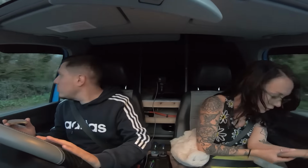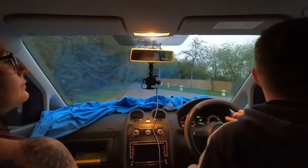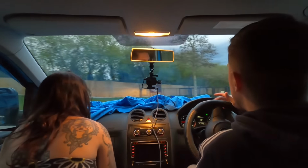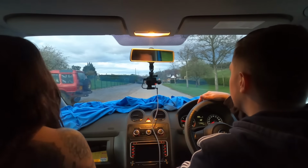By my calculations, if we go along here, there should be some sort of entrance into the farmhouse. It's open. Lovely. What does that say? Probably not for long. It's electric gates. The amount of turkey tunnels they've got back there, there must be thousands of turkeys somewhere. Put out a turkey call out the window.